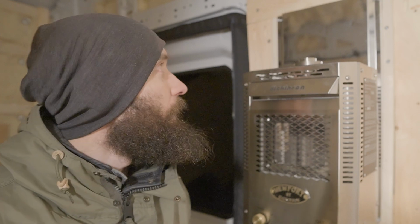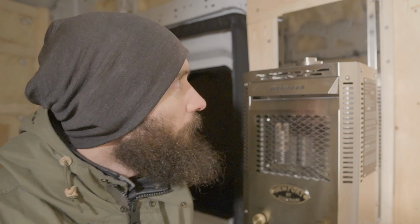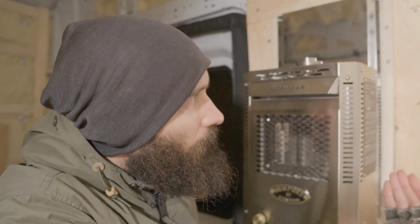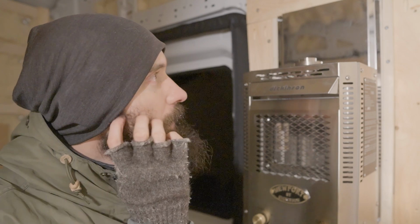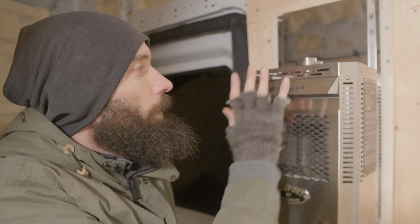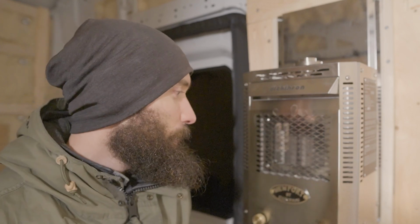Ta-da! Meet my propane heater. I've been waiting for this moment for a long time, but it finally came yesterday, and I spent all of today working on the mount for it. It's not completely done yet, but I had to build a little section out from the wall here because it has to go straight up. And probably eventually it's going to get covered up by wall, and then the propane heater will go in front of it. But yeah, I'm super excited about it.